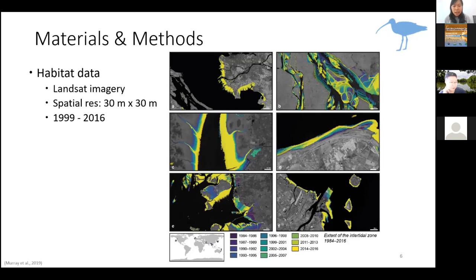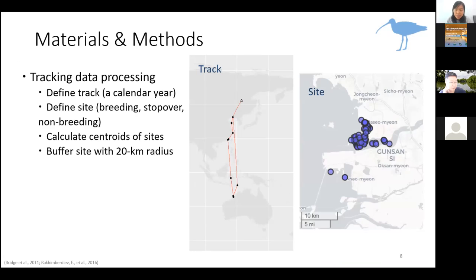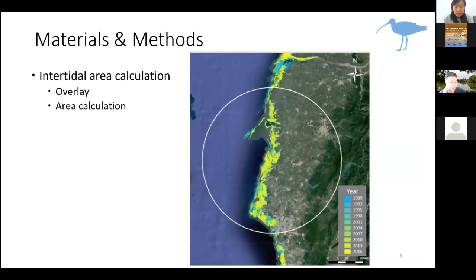So for the tracking data, just as Amanda introduced yesterday, we deployed 22 Far Eastern curlews with satellite tracking devices from 2017 to 2019, all around its non-breeding grounds in Australia. We then generated tracks and sites from the tracking data, calculated the centroids for each site that we defined, and then buffered it with a 20-kilometer radius. So that's what a site looks like in our analysis. It's a 20-kilometer radius, and we use that circle to overlay it with the habitat data and calculate the tidal flat area within it.